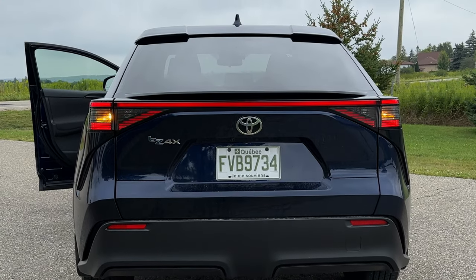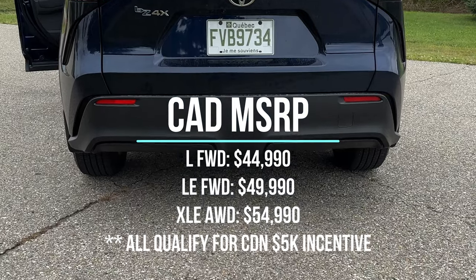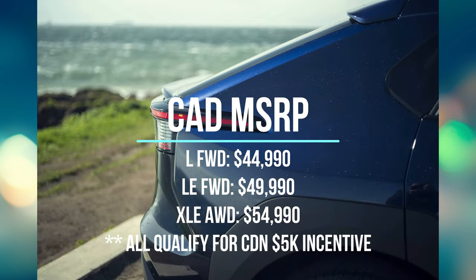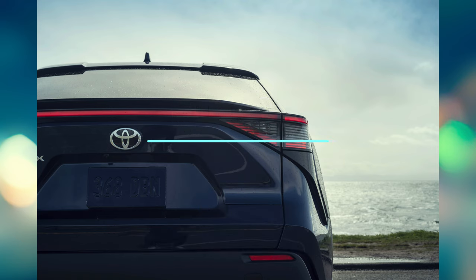Here in Canada, the L is at $44,990. The LE, which is this one, is $49,990. And the well-equipped XLE is $54,990. All these prices are MSRP basis. Freight, PDI, extras are on top of that, plus your taxes.